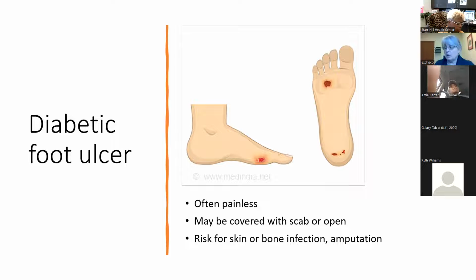Okay, so the one on the right here is under the head of the metatarsal. So it's a rounded area that's at the base of that toe, where the bone doesn't have much padding underneath it, and it causes that skin to break down. All right, and then the heel's another area, and those are the two most common areas, by the toenail, by the great toe as well. So again, this is something that can cause a lot of problems, and it's best caught and treated early to prevent amputation.